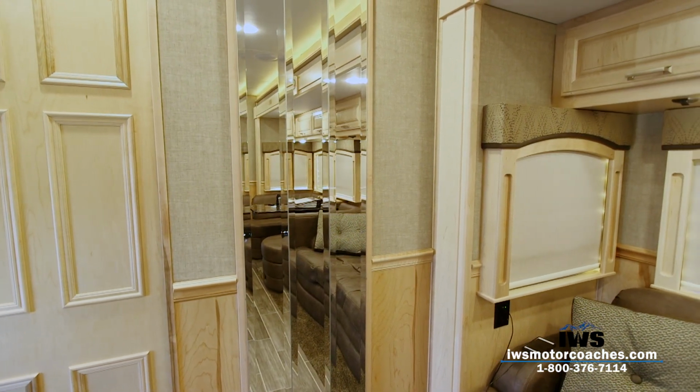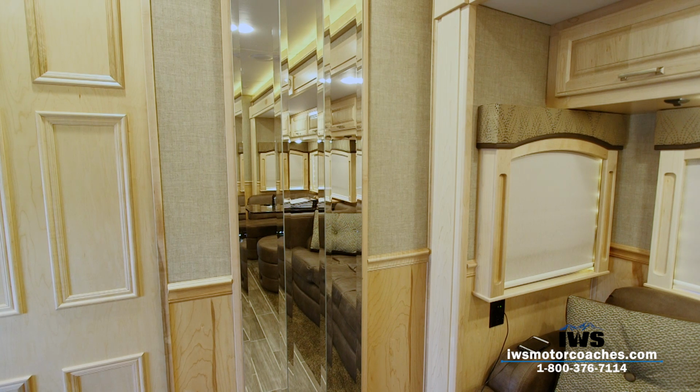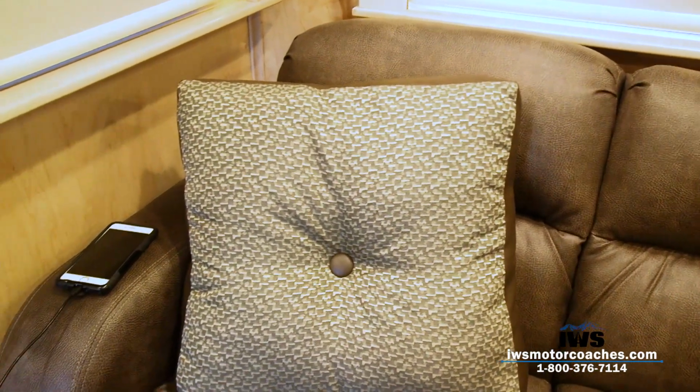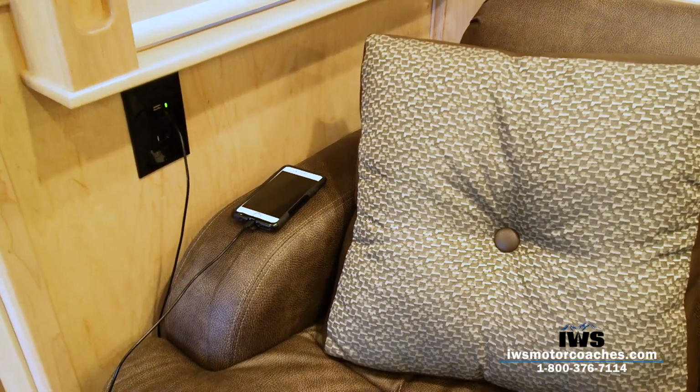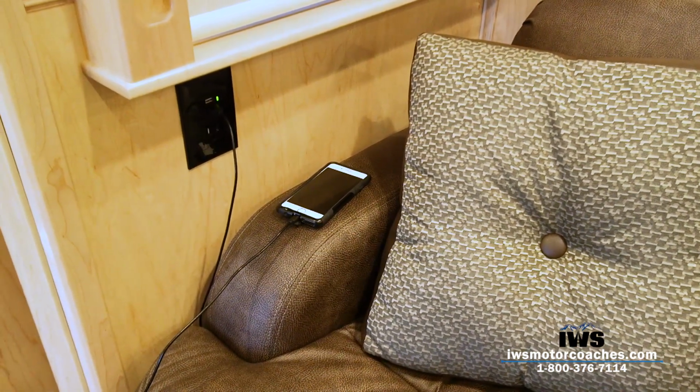Just everything seems to work very well together in this motorhome. We really tried to get, I've never studied feng shui, but I think if we did, that would be a great word to use on this motorhome. It just feels right when you're in it.